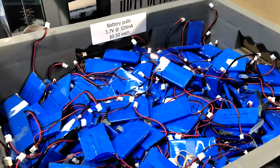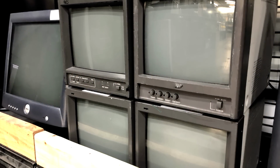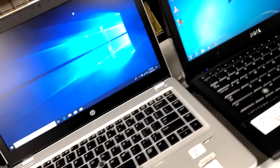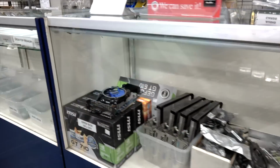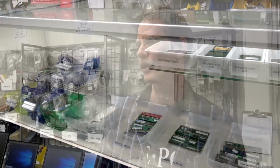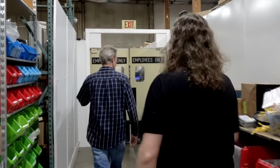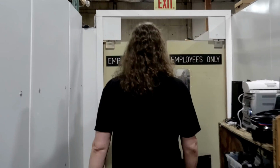As part of the e-cycle program, we collect computers, tablets, TVs, monitors, laptops, and they all go to the program. Beyond that, we'll accept anything that's pretty much electronic except for maybe a refrigerator or other appliances. It was at this point in the conversation that Steve was like, hey, do you want to see something really cool that only the employees get to see? Of course, I was like, yeah.